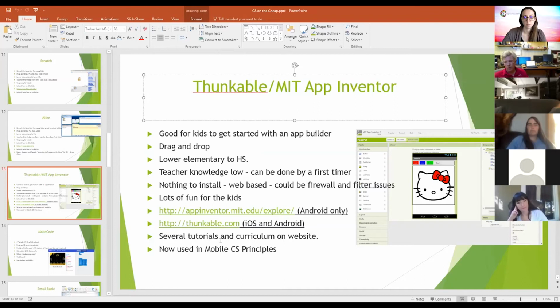Lots of tutorials. Some high schools are using it in their CS Principles course. It's kind of cool. Like this next semester, my computer science 100 class will be doing some Thunkable projects.